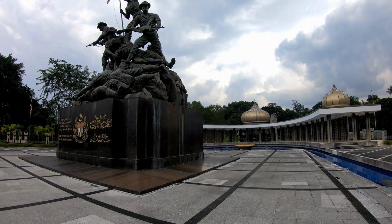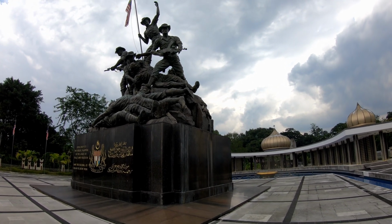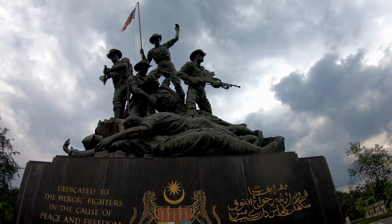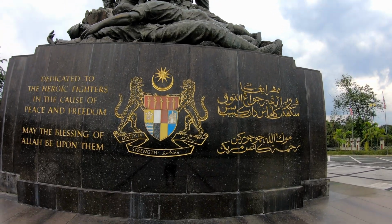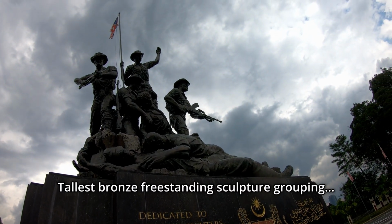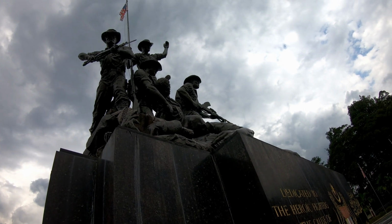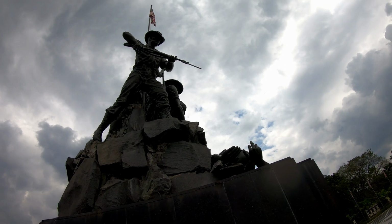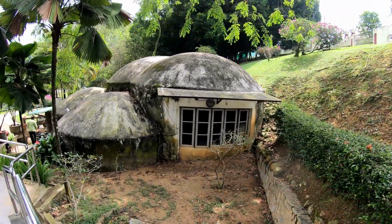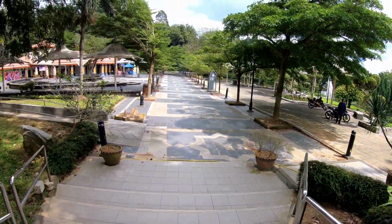This monument was unveiled in 1966 and it commemorates those who died in the Second World War and the Malayan emergency from 1948 to 1960. This is the tallest bronze monument in the world. Very powerful. Looks like a bunker. This is new, if I'm not mistaken.